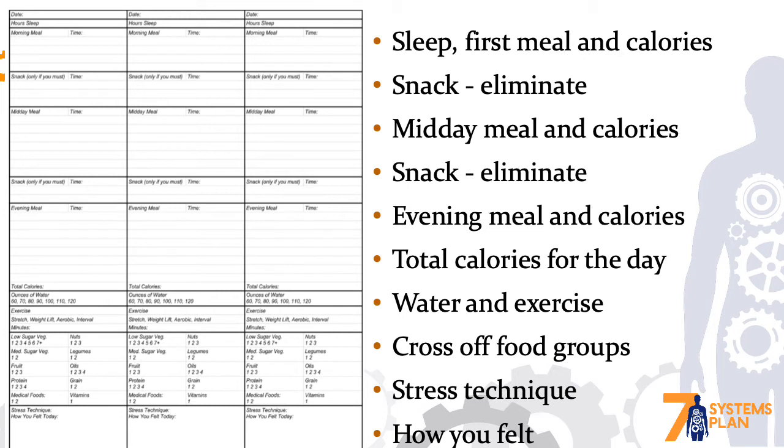At the bottom, we're going to put the stress reduction technique that you do. Now, in a course, we're going to go into detail on techniques you can use, but there's some simple ones in the book as well that will only take you a few minutes. The last thing I want you to record is how you feel that day, and that will be important for a number of things as you progress.